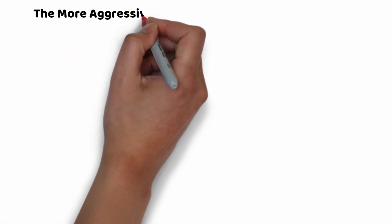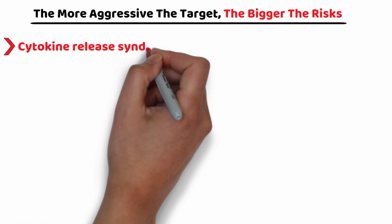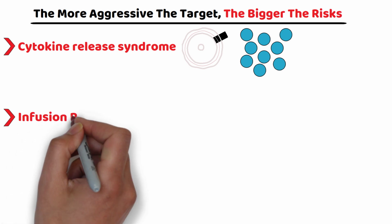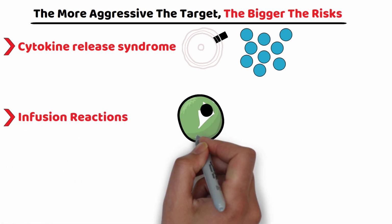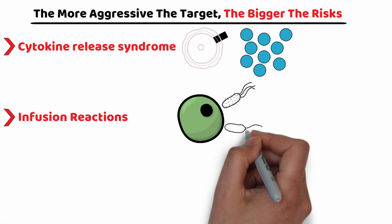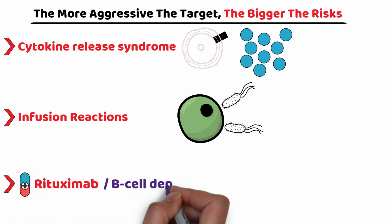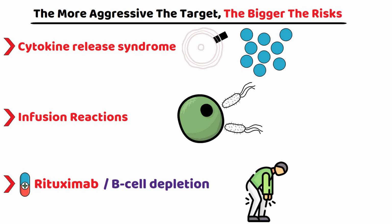The more aggressive the target, the bigger the risks. Cytokine release syndrome happens when T cells die suddenly, spilling cytokines. Infusion reactions are due to foreign proteins triggering immune responses. And drugs like Rituximab can cause B cell depletion, leading to low antibody levels and recurrent infections.